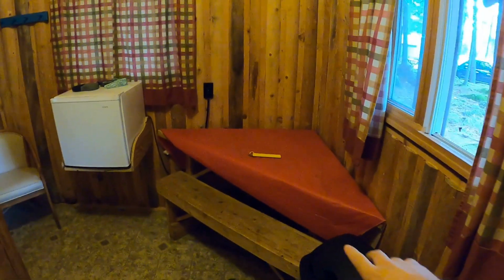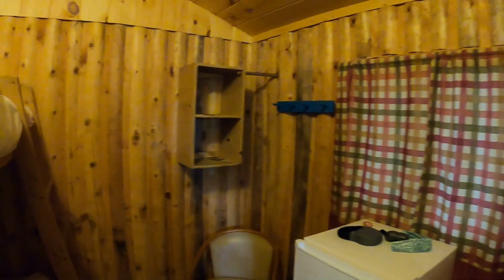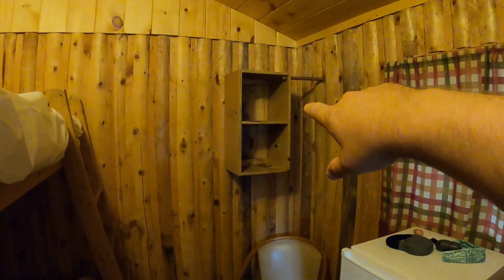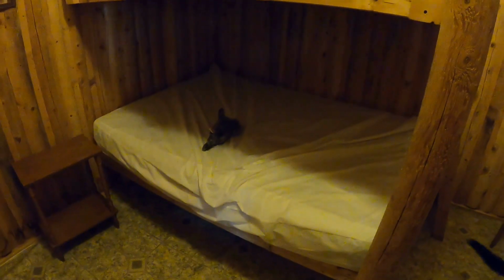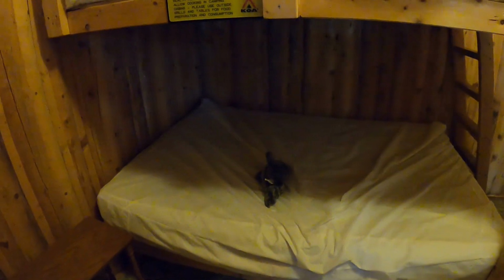So it has a nice table over here, little mini fridge, hooks and a little cubby hole, even a chair. And then immediately the thing you notice the most is that you have bunk beds with pretty good size beds in here. And there's even a little mirror.